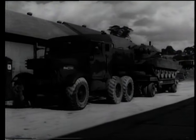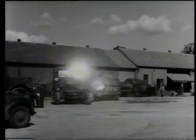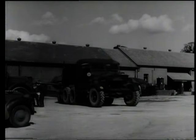Besides suspended towing, the Scammell is often used for hauling recovery trailers. It's just another of the many uses to which this fine vehicle can be put.